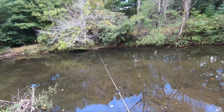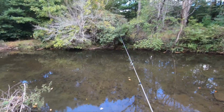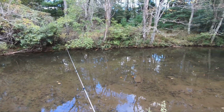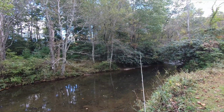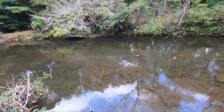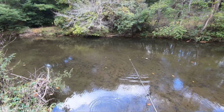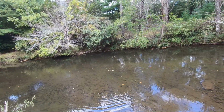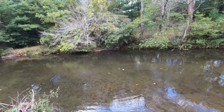I'm hoping that the darker color here, since it's a little bit more natural looking, will elicit a strike. But as with any kind of fishing, there's no guarantees. You just never know. Okay, fish on. I think it's a brown. Woohoo, acrobatic. Oh, he got off. It was a brown trout. But that was good. So we know that they like the spinner at a little faster pace.